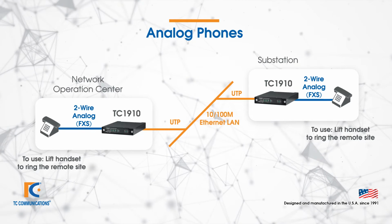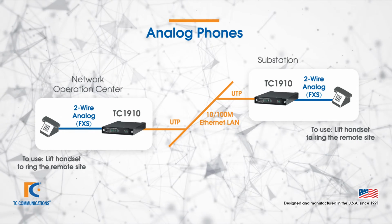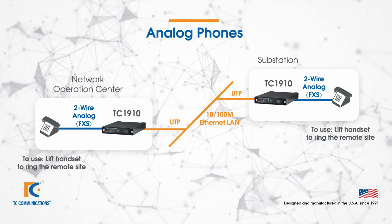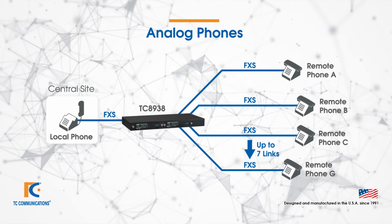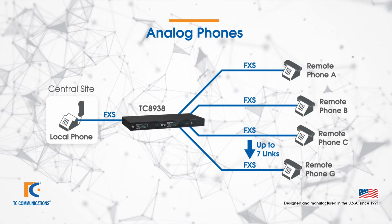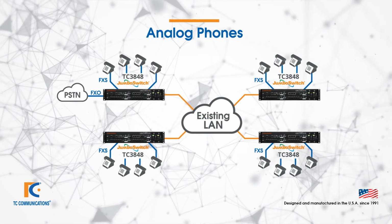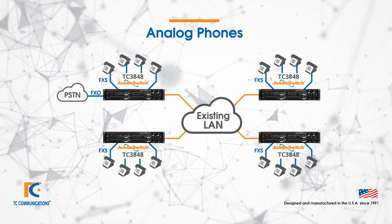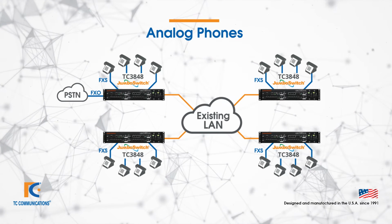Another very common solution we provide is called a crash phone. We have a variety of solutions for a single crash phone link to more complex solutions, such as with the TC8938, where a phone is extended up to 7 lines. We also have a variety of different phone solutions provided by our Jumbo Switch line of products, where multiple PSTN lines can be provided through multiple phone extensions.